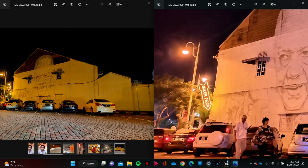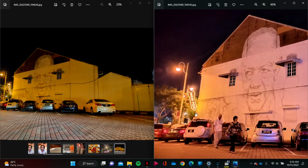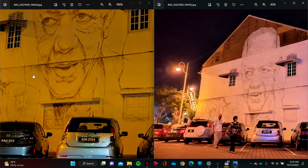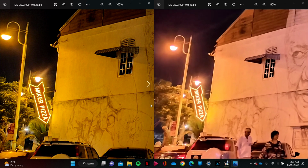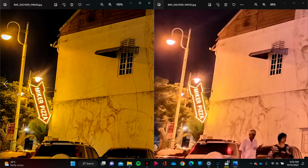Now, I would say that of course you will see much more noise on the Nokia G60 compared to the Nokia X30. The Nokia X30 simply does a much better job, and you can see that it has much better preserved details even under low light situation. This is thanks to the sensor being used as well as the software algorithm, whereas on the G60 it is heavily depending on the software to have the output.